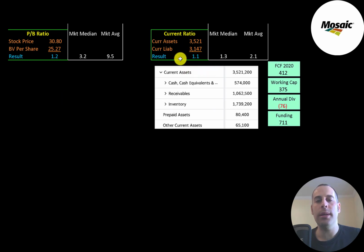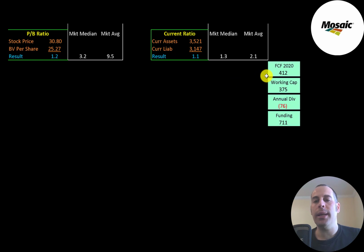They're at 1.1. And their current assets are $500 million of cash, $1 billion of receivables, and $1.7 billion of inventory. The company does seem to be well capitalized. They had over $400 million of free cash flow, almost $400 million of working capital, and a $76 million dividend payment. So they have over $700 million of funding.